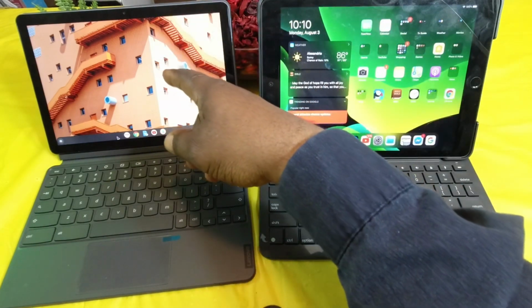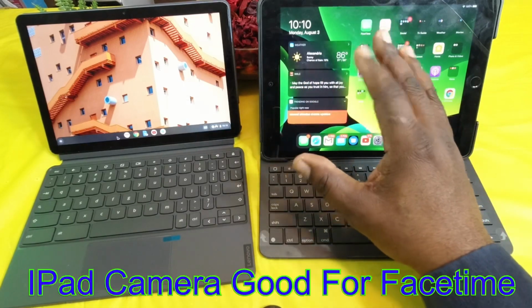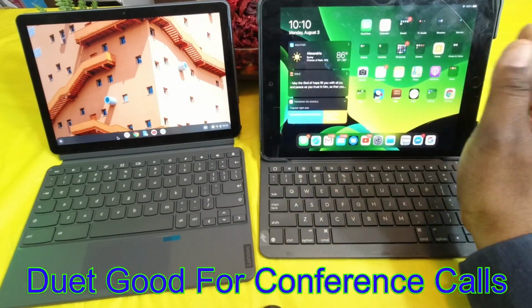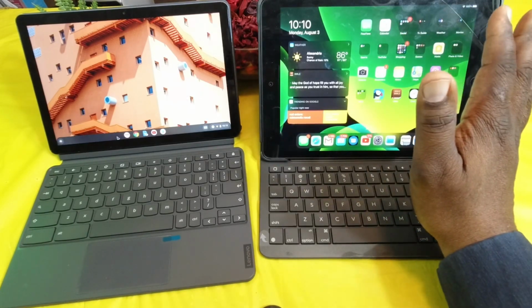And they both have cameras on them that are not good at all. This one has a 1.2 on the front. I think the iPad has 1.5. I'll put the camera specs on there, but they're not good. I wouldn't worry about using the cameras on either one of them. They're just not good at all.